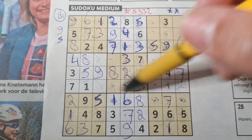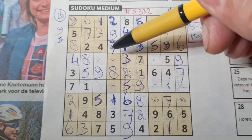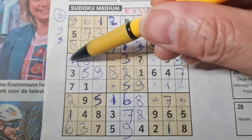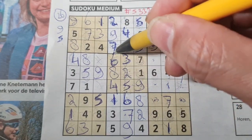2 numbers left in this big square for numbers 1, 2, 3, 4 is missing. The 5 and the 6 is missing. 4 and 6. We have a 4 in this row. No 4 there. 4 should be here. And the 6 goes there.